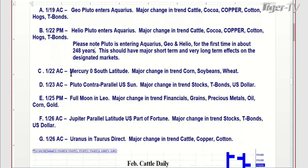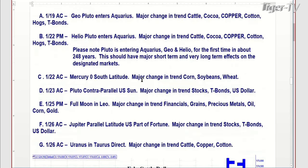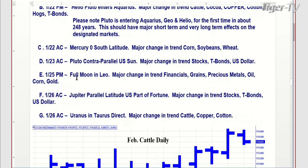There you go. So then also tonight, this is the 22nd now, we'll have a Mercury cycle, and that's for corn, soybeans, wheat. Please note that the stocks potentially respond to all events, okay? So even if I don't mention stocks, it's implied, okay? And then the night of the 23rd, we have Pluto to the U.S. chart. So U.S. stocks, T-bonds, U.S. dollar. And then the afternoon of the 25th, we have a full moon in Leo.